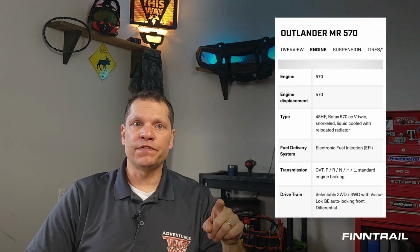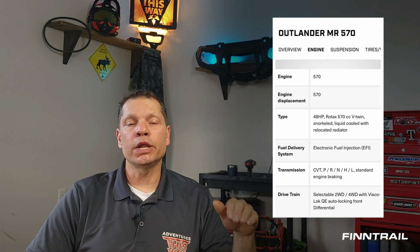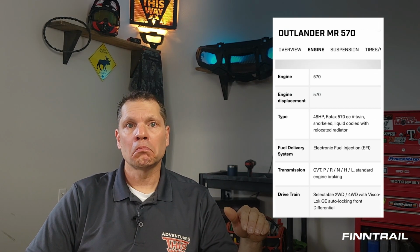So let's talk about the engine. It's not actually a 570 engine. It's a 650 that's detuned down to 48 horsepower. So that's something that you might be able to unlock if you get into some aftermarket work. Something to consider. But power delivery, it's smooth, it's responsive, but it's not going to blow your hair back. It's really not going to do that. But it's going to be a lot of fun, and it's very manageable power.